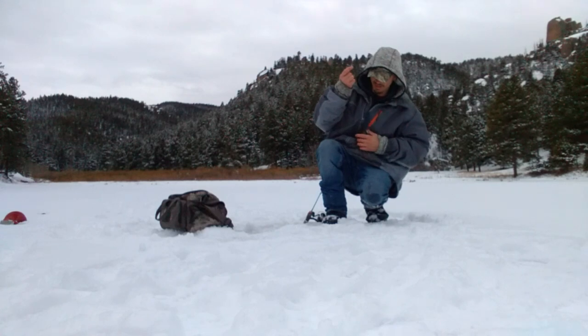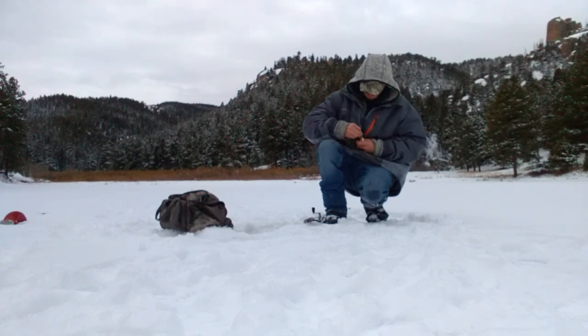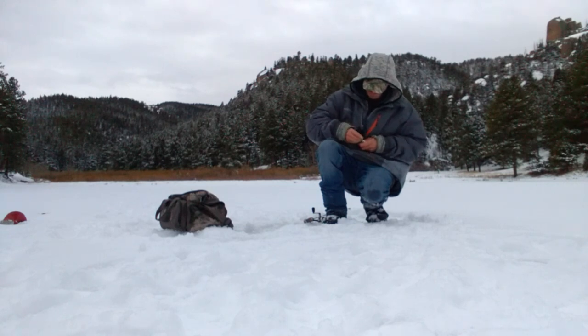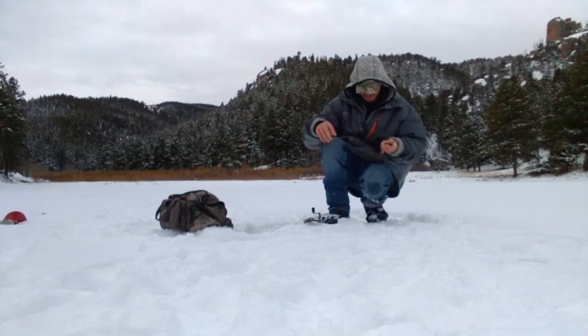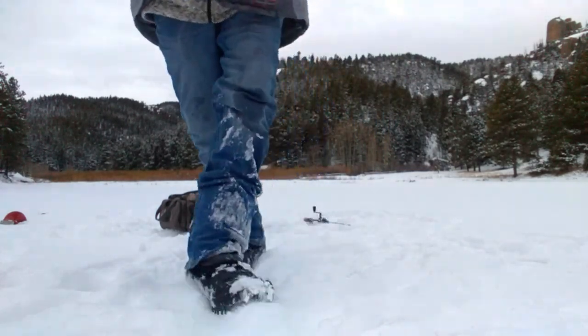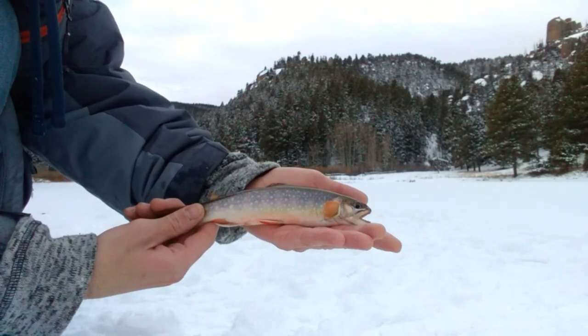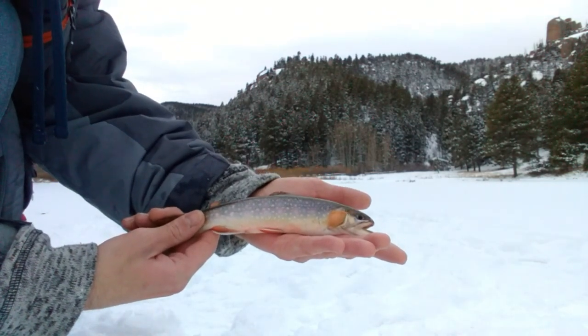Hang on, buddy. My hands are still wet from the last fish. They're destroying this gulp. So many little beautiful brookies. There's another one on the screen. Show you guys this fish. I'm not gonna leave him out of the water very long. Hopefully the camera focuses in on it good. Let's go ahead and get him back.